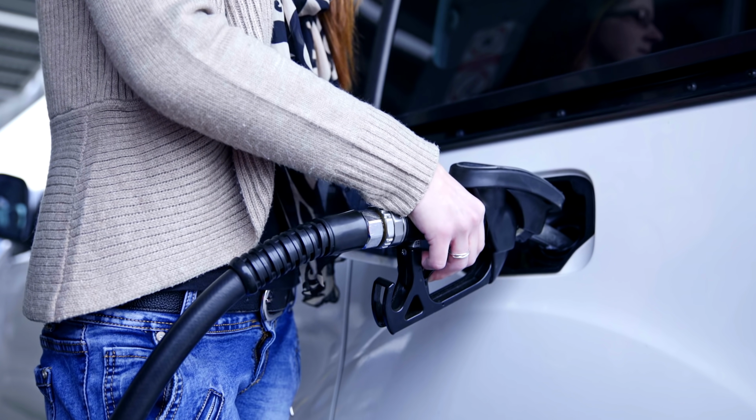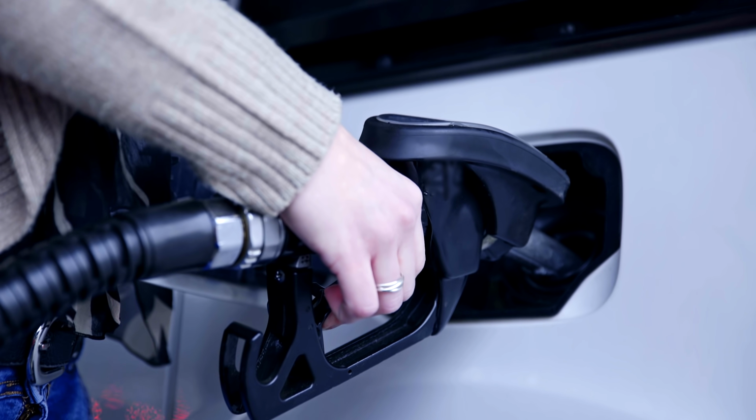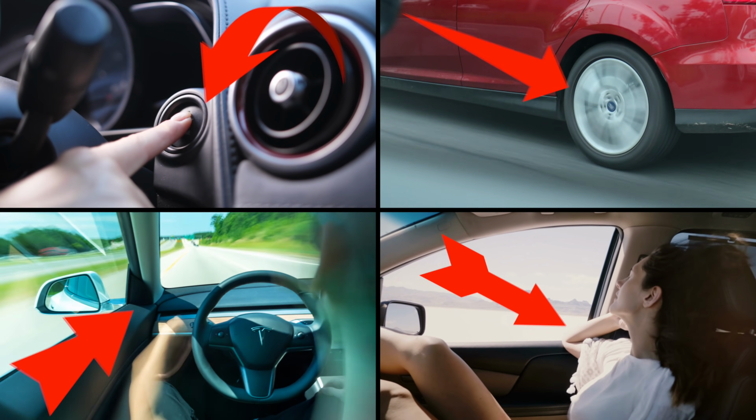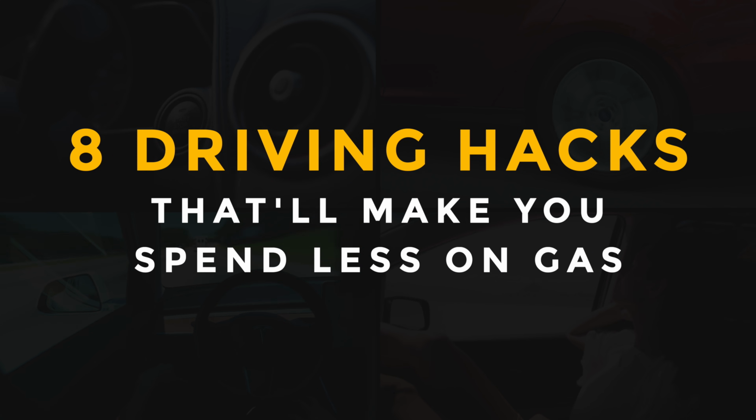With no estimated date in sight as to when gas prices will stabilize, customers need to be smart on how to save on fuel costs before they reach the pump. Fortunately, there are many ways to save significantly, without requiring a great deal of effort on your part. So here are 8 driving hacks that will make you spend less on gas.